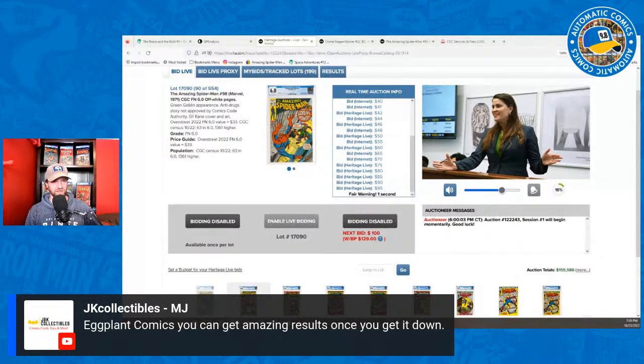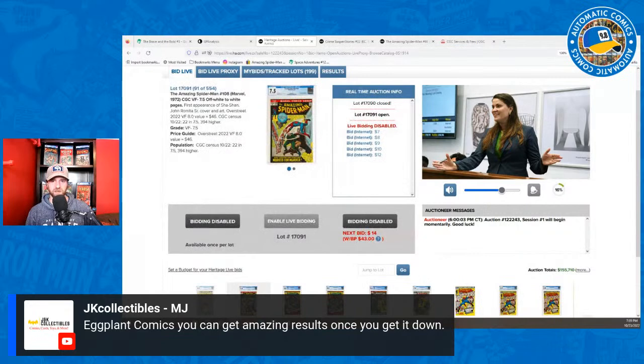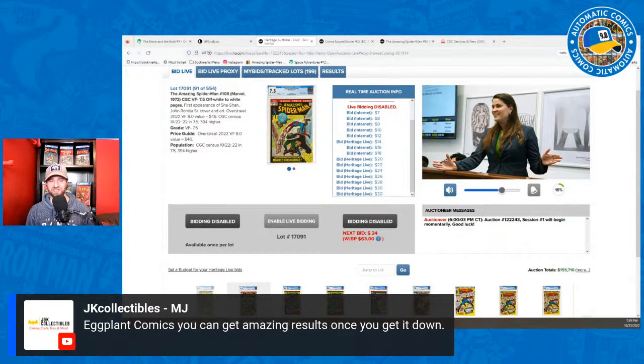We've got eggplant comics. You can get amazing results once you get it down. Yeah, that's talking about the blue light and the peroxide. I've seen the results of it. I think part of the thing that turns me off on it some is that a lot of times it makes it look too white. I feel like I can tell when a book has had that done because you get these really bright whites and it doesn't look natural. It's something you never really see. So even if CGC doesn't mark it as restored, it doesn't end up looking natural when it gets that super, super white.